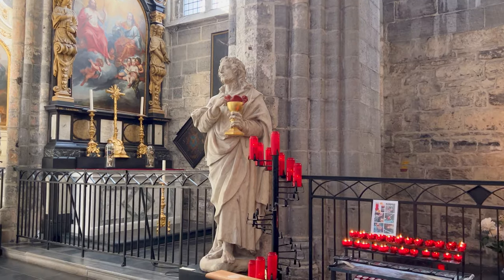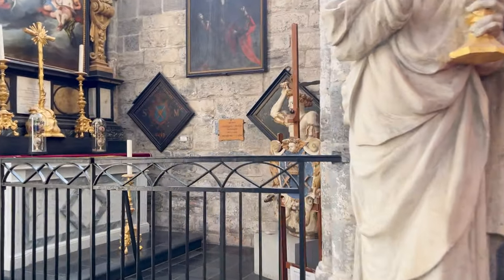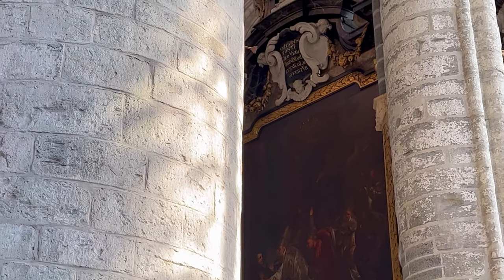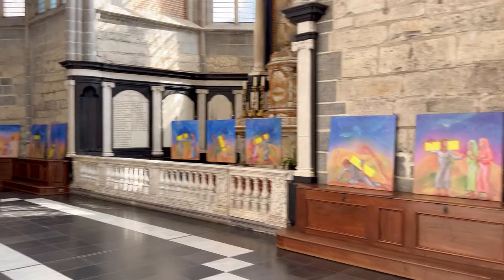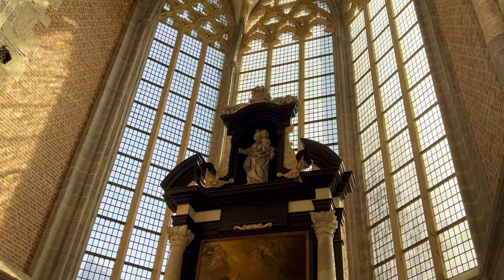The interior is also filled with stunning stained glass windows that fill the church with vibrant hues of light. The windows depict various religious scenes and figures, adding a sense of spirituality and storytelling to the space. The interplay of colorful light filtering through the windows creates a mesmerizing atmosphere within the church.